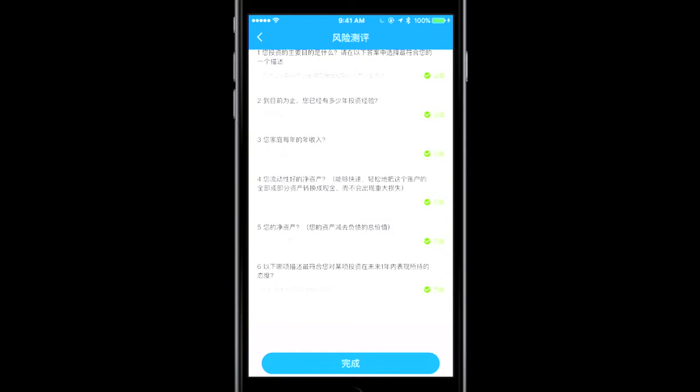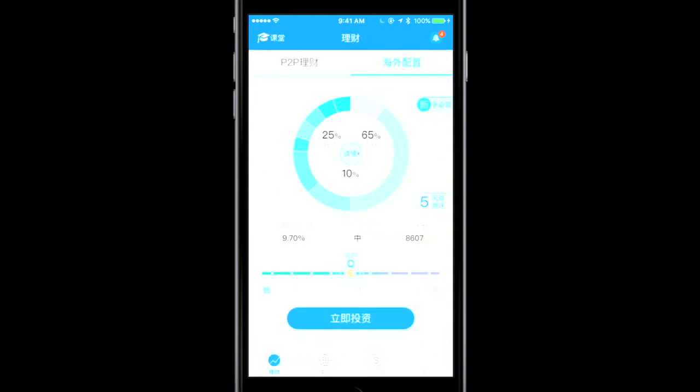Next, it's going to ask me a series of questions, the traditional questions that a robo would ask, things like investment objectives, experience, my life goals, annual income, and net worth. Once I complete these questions, it's going to recommend a portfolio. So it's taking me to the portfolio construction screen. Now, it's recommending a moderate portfolio, level 5: 25% in global equity ETFs, 65% in global fixed income ETFs, and 10% in REIT and gold ETFs.